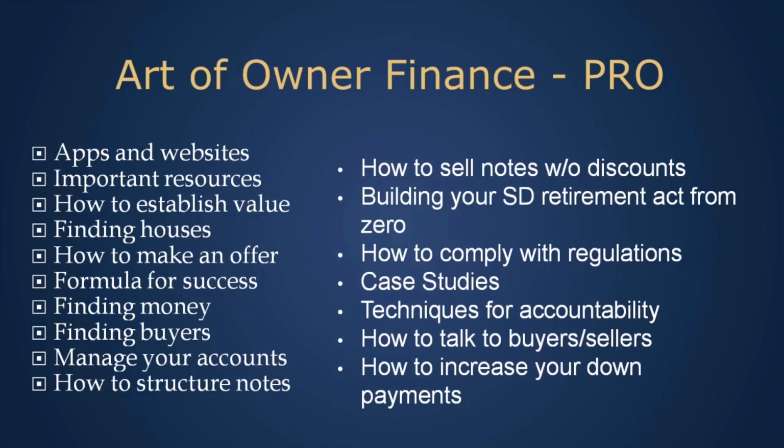We hire some RMLOs, residential mortgage loan originators, to stand between us and the regulations and keep us compliant. It's easy, guys. Don't let that stop you from this business. I'll show you plenty of case studies, how I made money, all the different pockets the money came from and went to, and how it works.